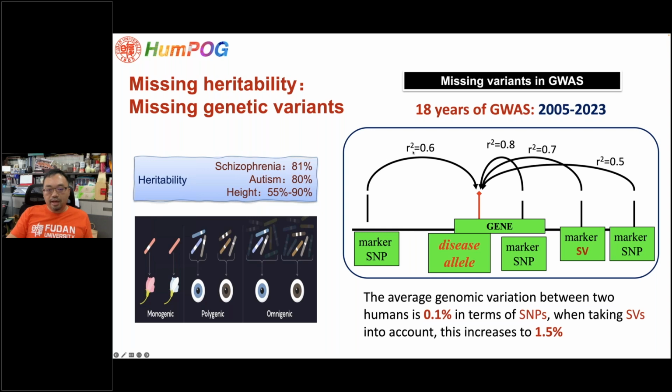So the hope is that there is some linkage disequilibrium between those. We analyze the markers and the potential disease alleles. For example, here we have this R-square 0.6. Very likely, we observed some statistical signals in this marker, and then we know this disease allele must be in some nearby regions, right? So that's the rationale, the principle.